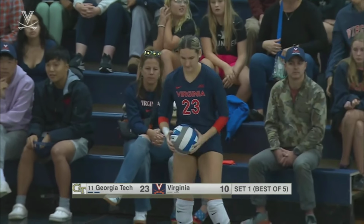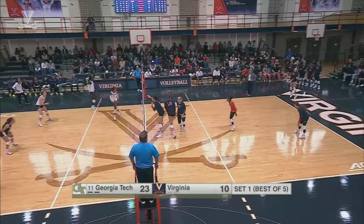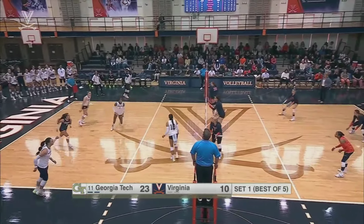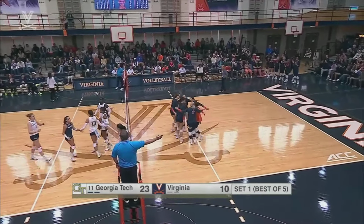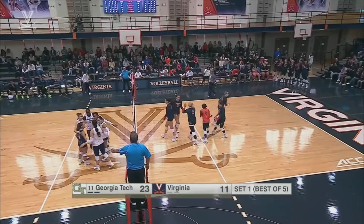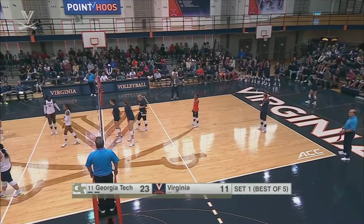Georgia Tech, an experienced squad as well. 4 freshmen, 4 sophomores, but 7 juniors, 3 seniors, and 2 grad transfers. Another attacking error by one of those more experienced talents, one of 3 seniors on the roster, Tamara Oteen.